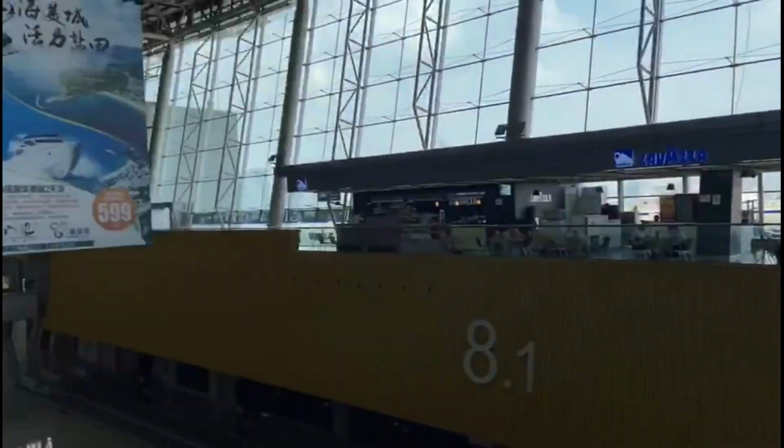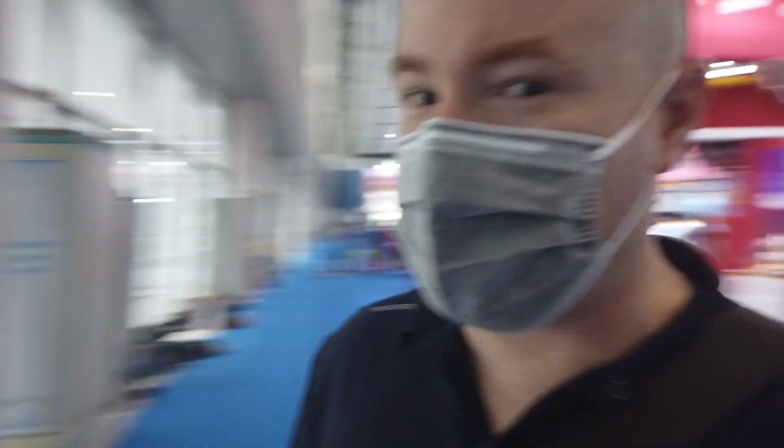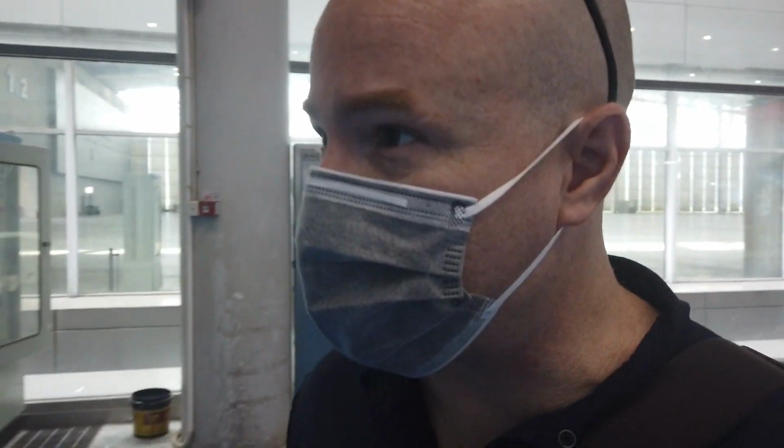This place is giant. This is just one of the main halls. I want to say main hall, there's like 4 of them. Today we're at the tourism expo, all about Chinese tourism as well as some of the local Asian countries as well.